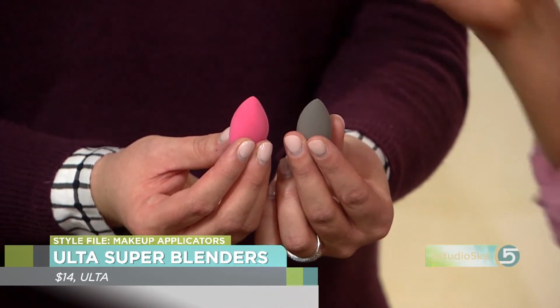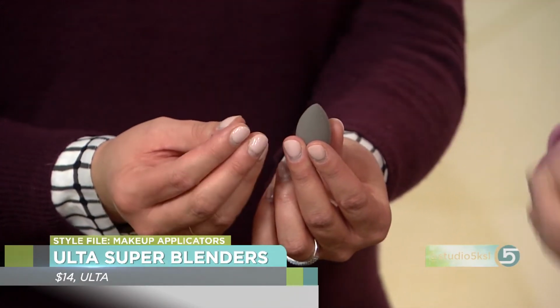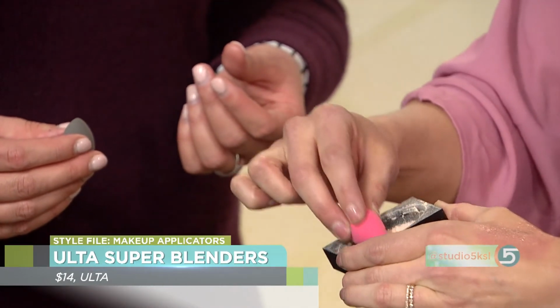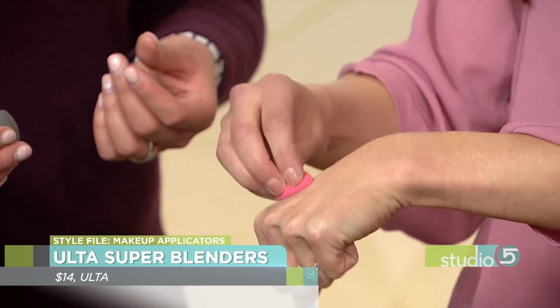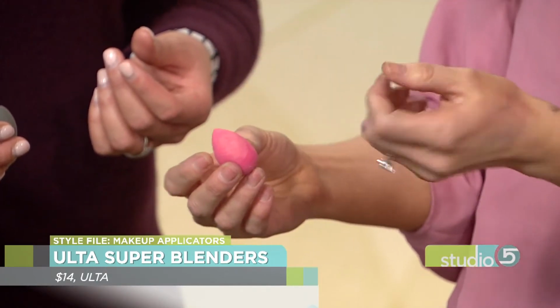What's the point of getting it wet? Because then it becomes bouncy. The whole point with these is to bounce it into the face. So we can even use this with powder. A lot of people don't even know you can use them with powder too. So you can dip into your powder. And the whole point of this is to bounce and roll and tap. It's gonna push into the skin when we bounce it. So we get it wet, it expands, becomes bigger and bouncier. It's almost like suede.